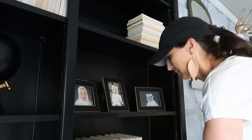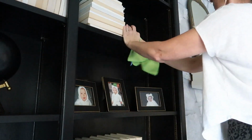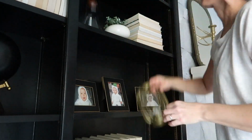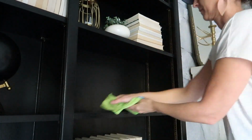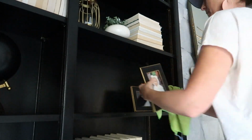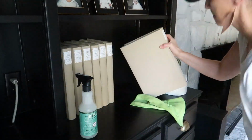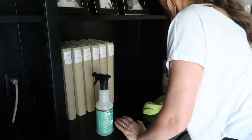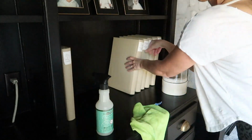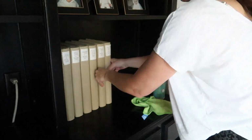For those of you who don't know me very well, I do have 3 children, but they are grown now. My youngest is 17, but you'll see in those picture frames they're babies. I just took a picture of each one of them when they were about the same age, wearing similar outfits. I just thought it looked cute that they all looked so similar. So that's what those baby pictures are.